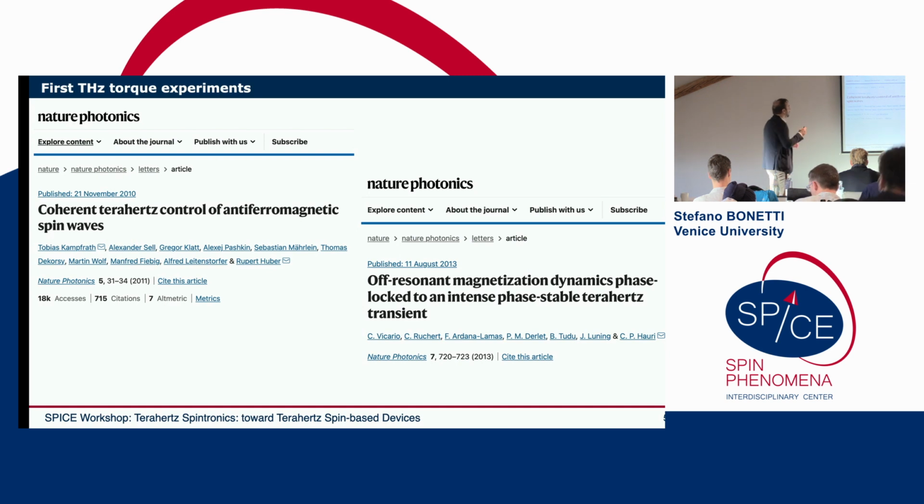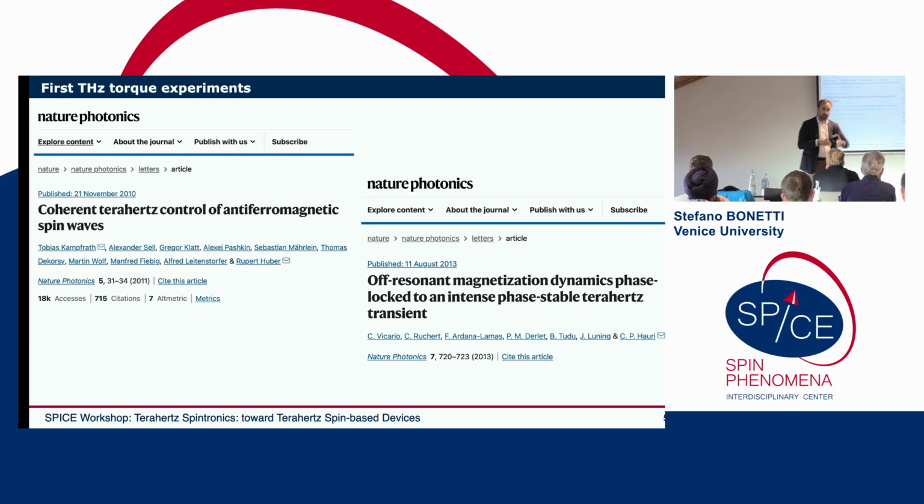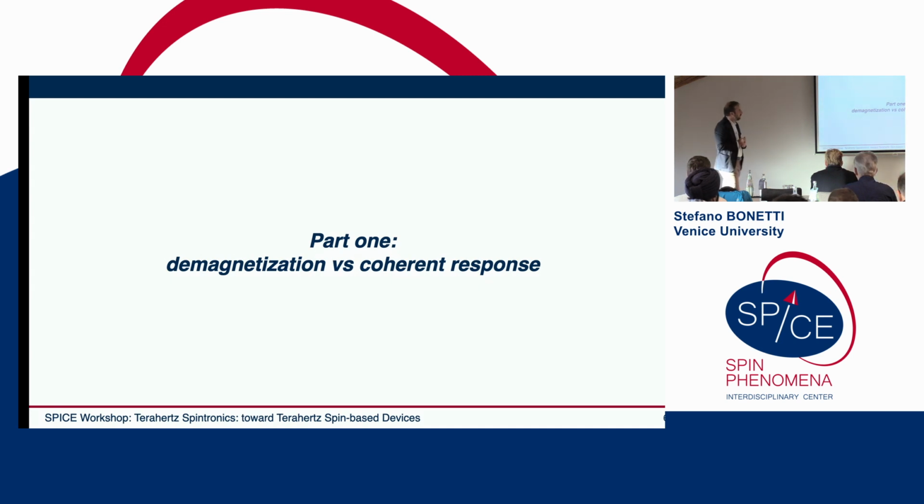So for the first torque experiments, I would say probably the beginning of all this field with strong Terahertz was Tobias' article back in 2011 on the control of nickel oxide with Terahertz pulses. And a couple of years later, there was a work done in Switzerland where they actually, for the first time, coupled Terahertz light with a ferromagnet. Okay, so the antiferromagnet was resonant, so you had a spin wave excitation where your Terahertz bandwidth is. In that case, the main excitation wasn't there, so you're really driving off resonance the magnetic response, so the magnetization of the material.